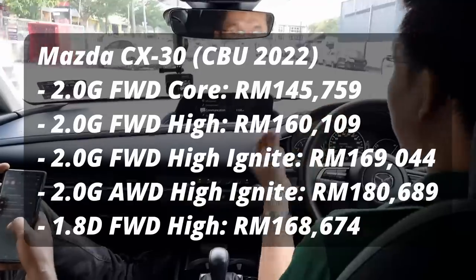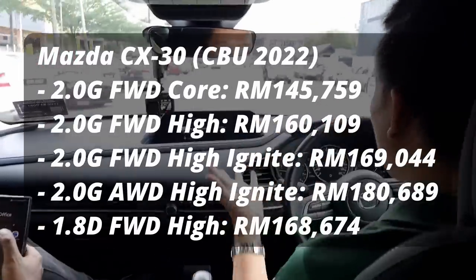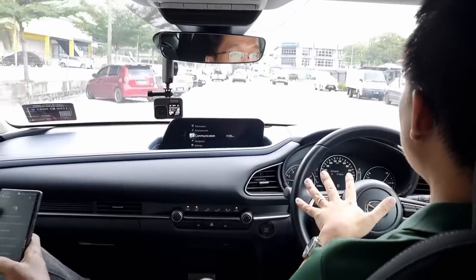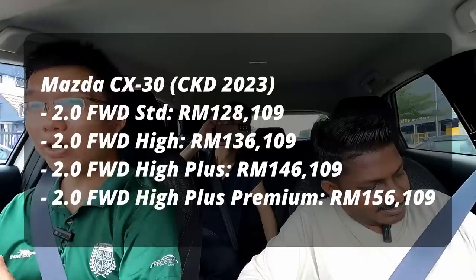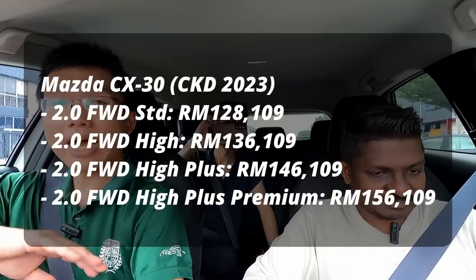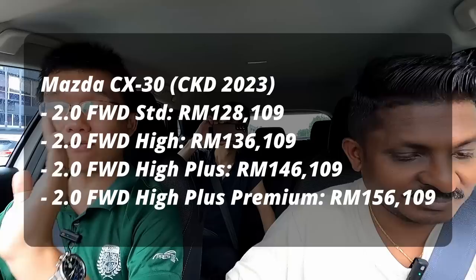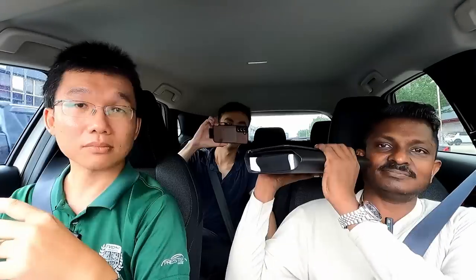has standardized the engine offering. Previously, when it was CBU, they had the choice of 2-liter front-wheel drive, 2-liter all-wheel drive, then they also have the 1.8 diesel. Now, CKD is standard all 2-liter petrol front-wheel drive, but there are four different specs on offer. We are testing the most basic one at 128,000 ringgit. At the other end of the range is 158,000 ringgit for the top spec model.